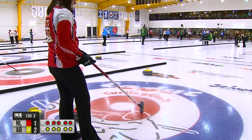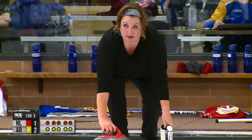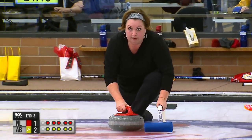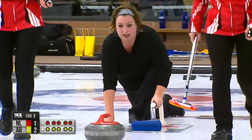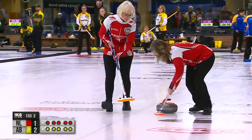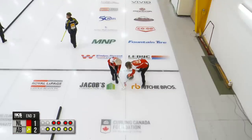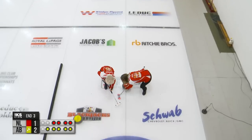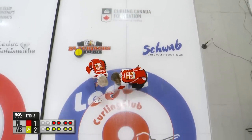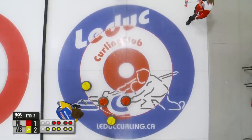So they'll likely be looking to make a freeze here onto the stone at the back of the 8 foot. I'm not sure if a freeze there would quite get them shot rock, but it would certainly be a good position to be in. As they go for a little bit of directional here. This one's not curling quite as much as I think they were intending, but it does start to move over here a little bit at the end as it coasts in. Let's see where it ends up.